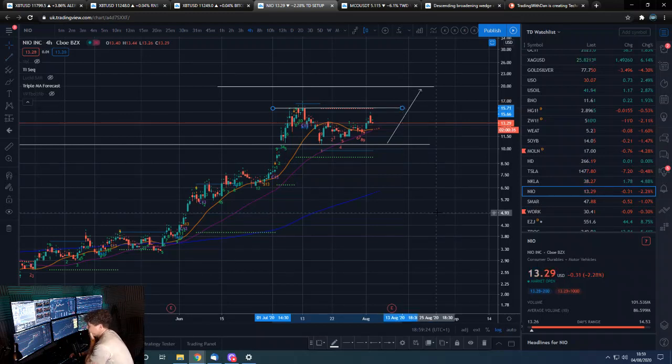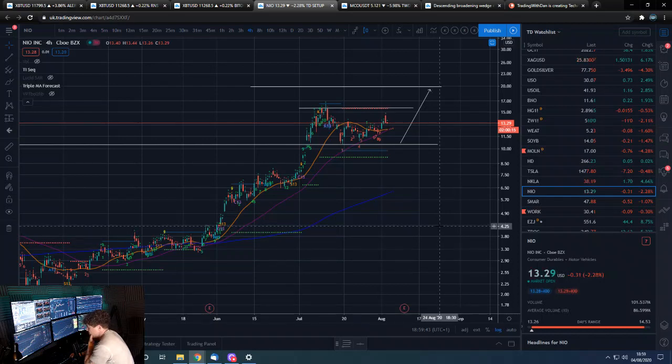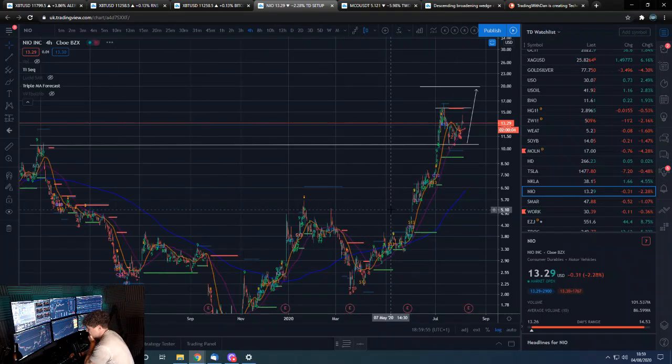I would like us to see 20. To be honest, I don't like talking fundamentals, but fundamentally, Neo is a Chinese company, and in China they're a lot more kitted out with power stations and things for EVs than they are in the rest of the world. So I do believe this will outperform other ones. Obviously, Tesla is a wild horse, but this is kind of what I think about this asset.